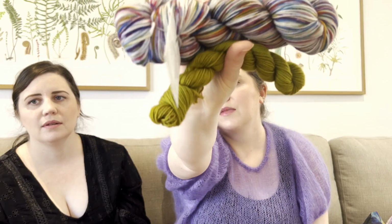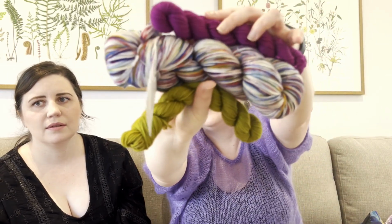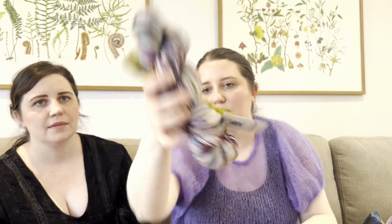Might go with this. Yeah, I feel like maybe it will, because that matches. Actually, let's try something like those two together, or even these two might go. But I think that's actually quite a nice combo. This one will be quite easy to find something that matches because there's a lot of different colours. Yeah. So that's what I got at She's Crafty.